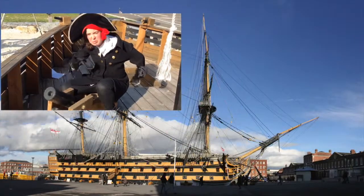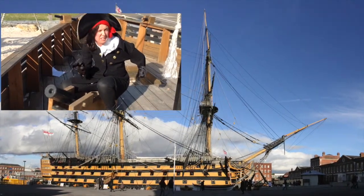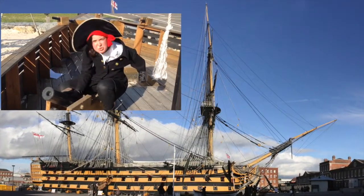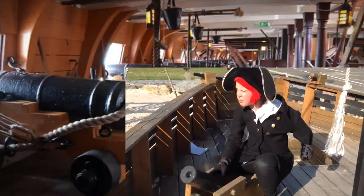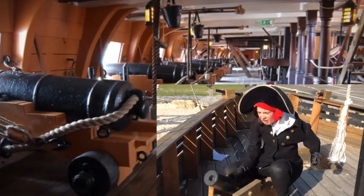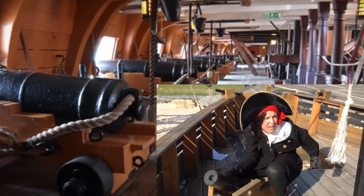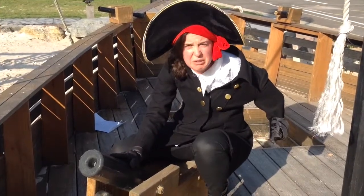HMS Victory was top of the line. A little bit like a Ferrari of the sea. She was a 104 gun ship, which meant that she had smooth steel cannons like this one all around her. She was so good, what a beauty. A blast from one of these could put a hole the size of a small car into the side of your ship. She was equipped for excellent battle.